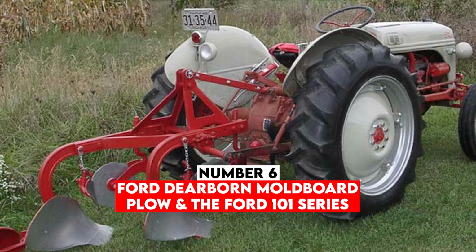Number 6. Ford Dearborn Moldboard Plow and the Ford 101 series.